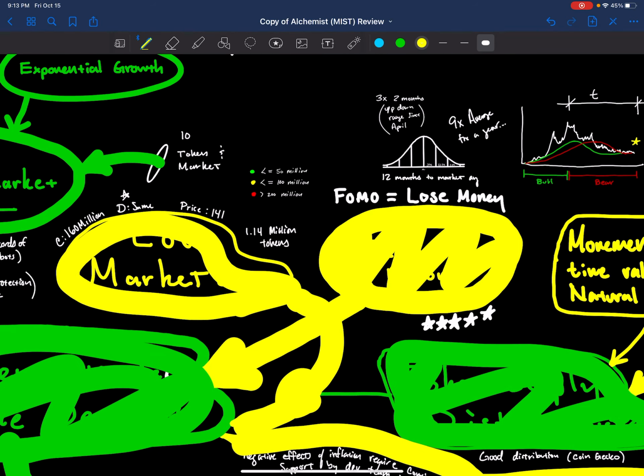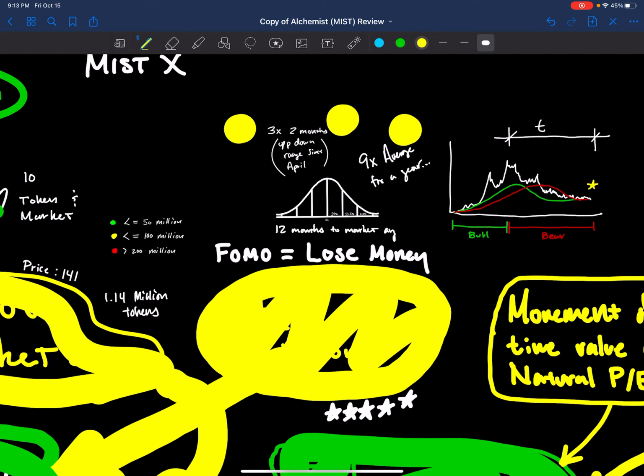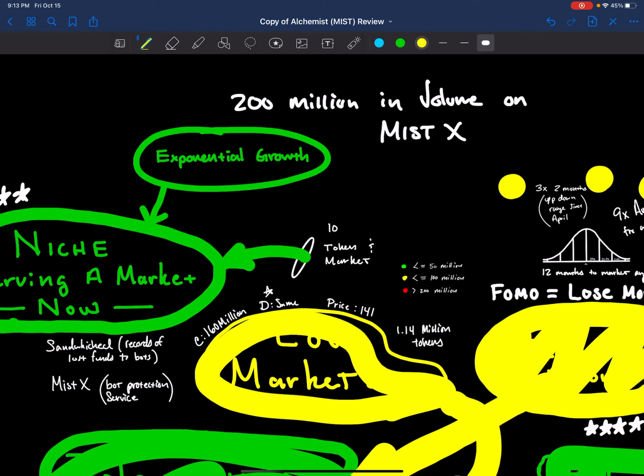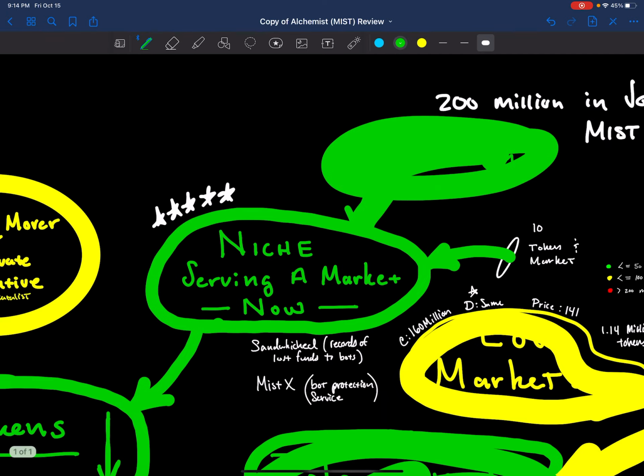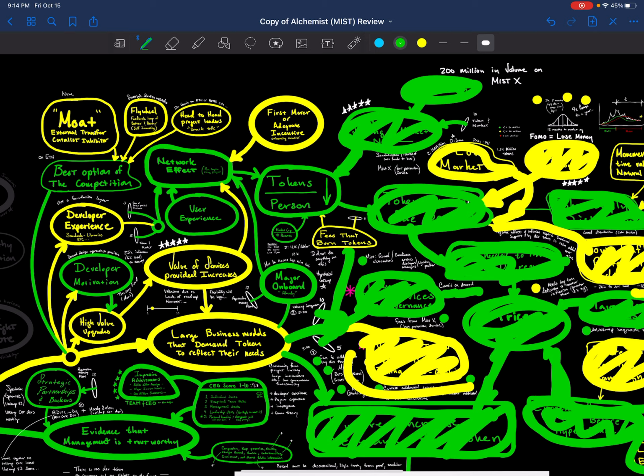It is up 3x in 2 months. But it's been mostly sideways since its inception, and then the average for a year is 9x, but this one's been mostly sideways. So that's neutral price action. The service provided, MistX, has 200 million in users. That is exponential growth. That's the kind of thing you want to see in an investment. And the niche is currently live, which is Sandwich, MistX, and the things I talked about earlier. Specifically MistX and their token IDO platform.